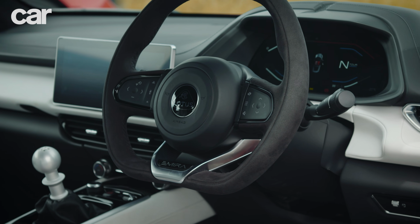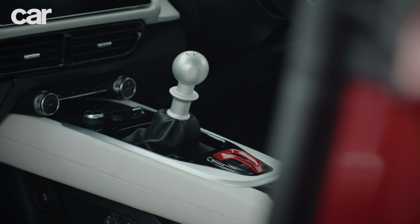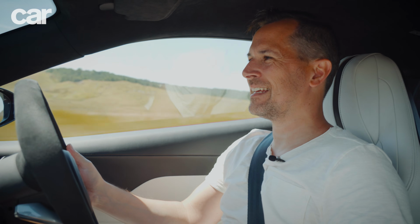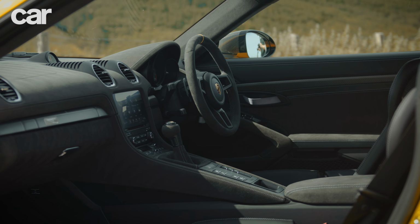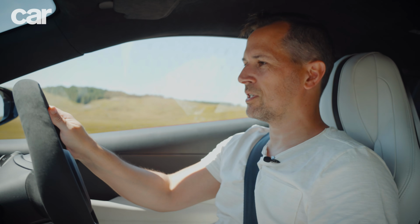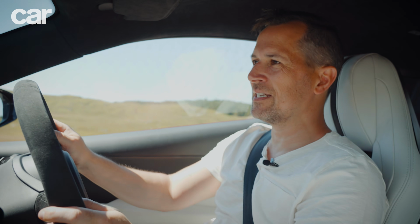There's a large tablet touchscreen, a digital instrument cluster, and the overall look and feel of the cabin is definitely better. I still don't think that it's up there with the Porsche Cayman in terms of fit and finish. I think once you start delving a little bit deeper, you'll find that it comes up short, but it's certainly made an improvement. Also not as good as the Cayman is the driving position.